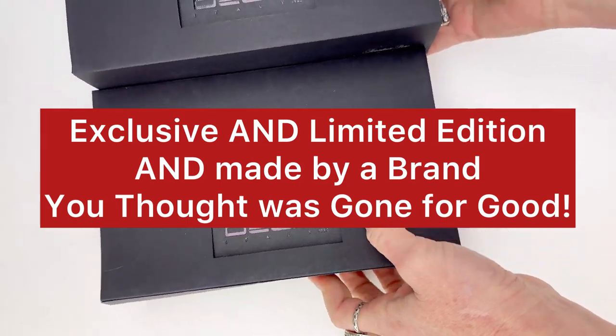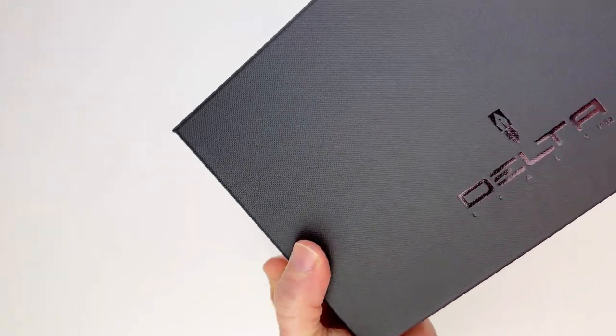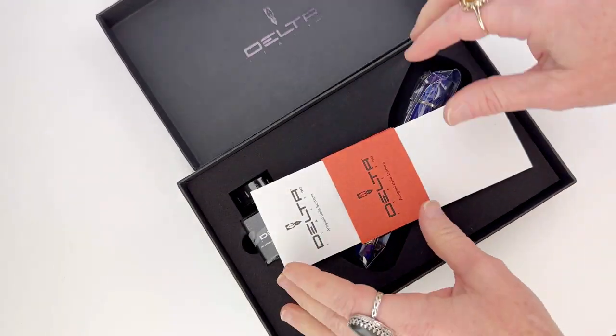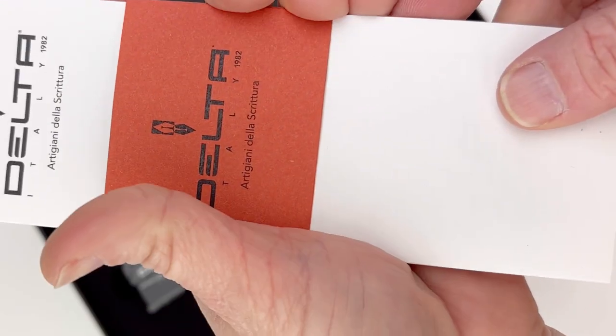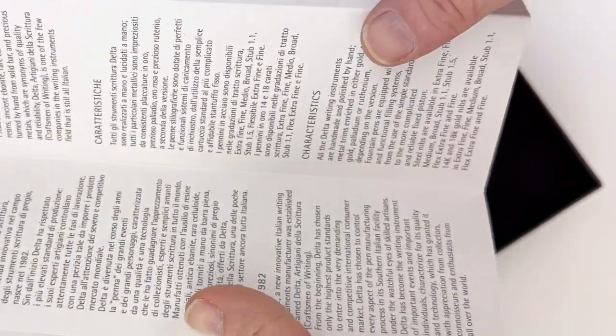Today's unboxing is a fountain pen, only available at Pen Chalet, created by a pen brand that you thought was gone. This is the Delta Pen Chalet exclusive Dolce Vita in midsize. In addition to being an exclusive release only available here at Pen Chalet, it's also a limited edition release with only 25 pieces in each color.